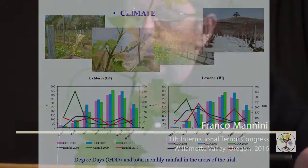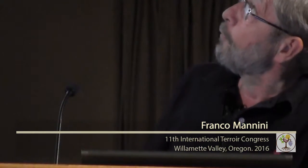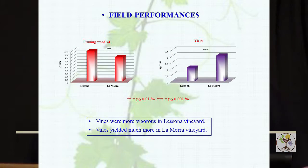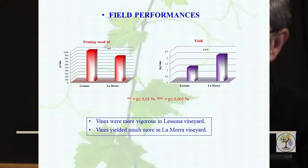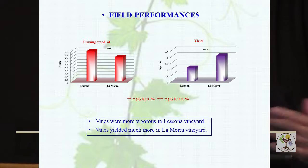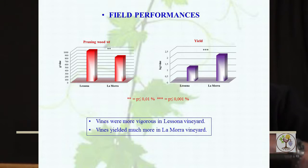We move fast to the results. So what about field performances? To be short, I show you just the two main features of field performances, that is to say yield and vigor. Well, the vigor was in favor of the Lessona vineyards, despite the fact that the vineyard is on sandy soil. And that probably was due to the shorter cane pruning that they use in that part, which gives more growth to the shoots. On the contrary, the yield was the opposite.